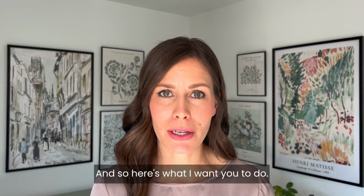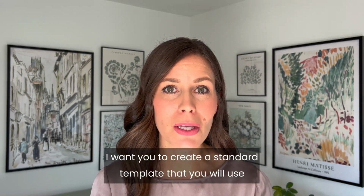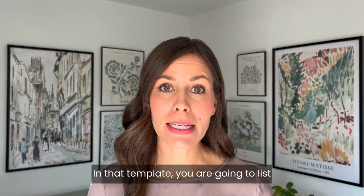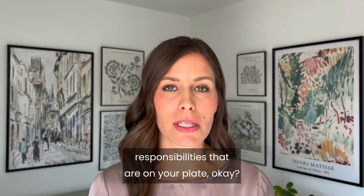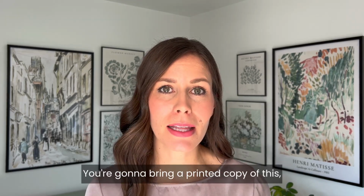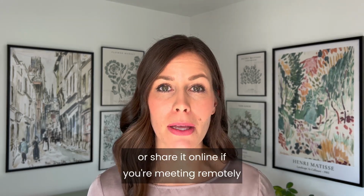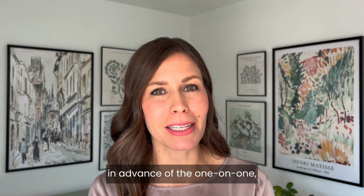And so here's what I want you to do. I want you to create a standard template that you will use in every one-on-one. In that template, you are going to list out all of the major projects, tasks, responsibilities that are on your plate. Okay, you're going to bring a printed copy of this or share it online if you're meeting remotely with them in advance of the one-on-one. This means you need to prepare it in advance of the one-on-one.